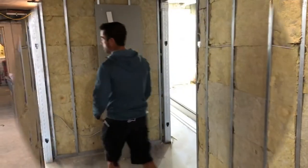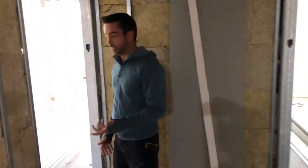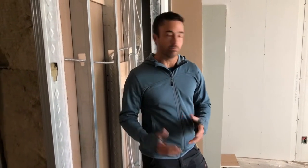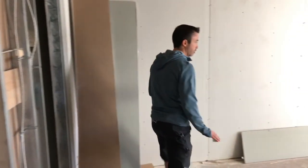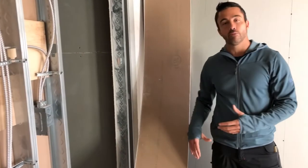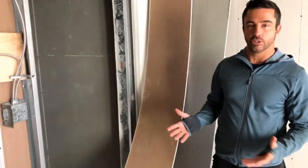So come on in here. So the concept behind a micro unit is it's a very small living space, much like a hotel, but a small hotel room. And then there's a community kitchen where everybody gathers to cook and to hang out. And so as you'll see here, we're in the drywall phase. So throwing up all the drywall. In this bathroom will be a 60-inch shower pan. So instead of a tub, we have a full-size shower pan.